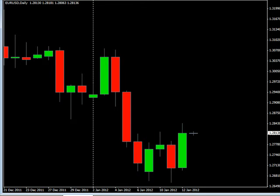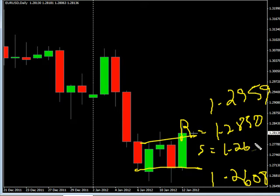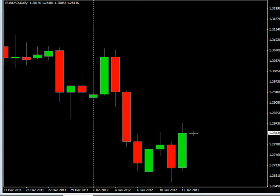Now the Euro-USD pair, this pair closed higher and is moving sideways. Look for it to potentially go as high as 129.59, possibly as low as 126.08. Look for some resistance around 128.50 and look for some support around 126.95.